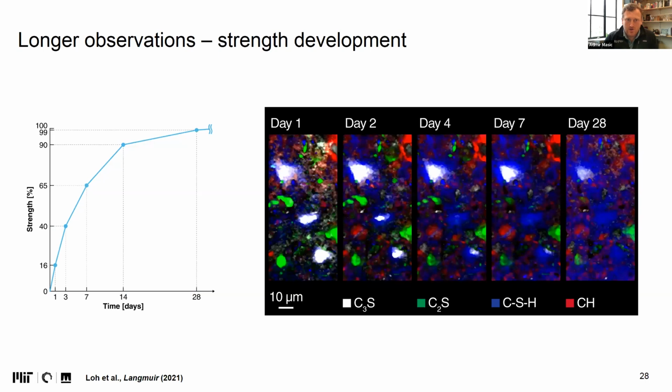Longer observations are also possible, of course; they require a little more time and effort. Here is an example of 28 days of evolution of phases captured by Raman, where you nicely see the development of CSH and, of course, the slow dissolution and disappearance of alite. You notice also that belite, in green, didn't do much in the first days, but after day 7, I think, it starts to disappear a little, clearly confirming the lower reactivity of belite.